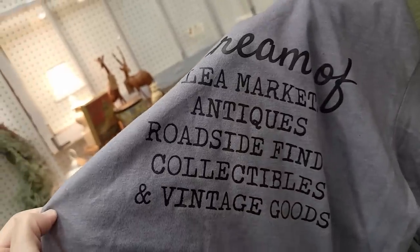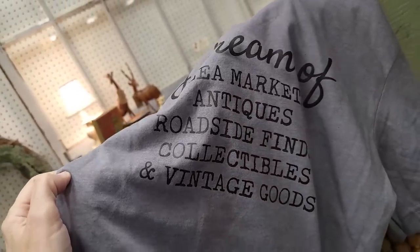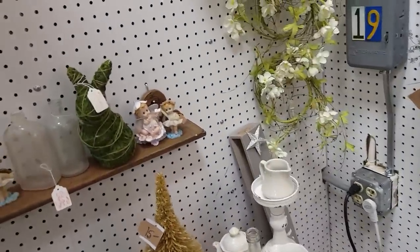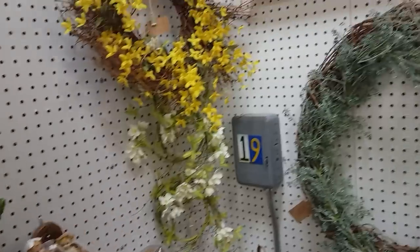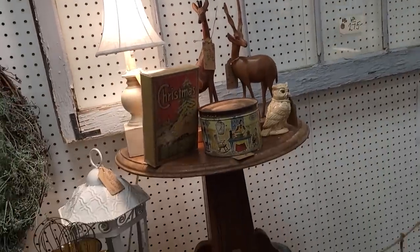I dream of flea markets, antiques, roadside finds, collectibles, and vintage goods. That's my shirt. Okay, let's see if there's anything else that's super cool in this booth. I do like the little topiary bunny. I like these old windows. I do like the old windows too.